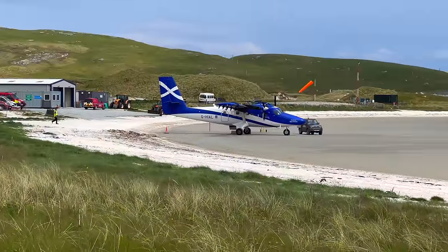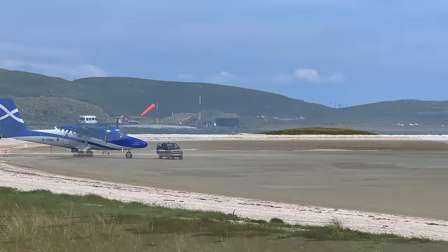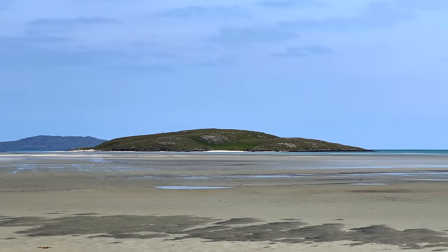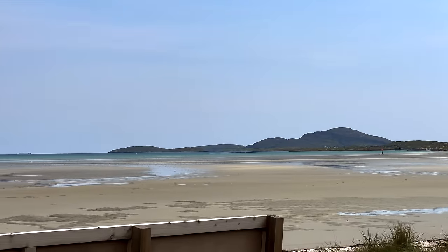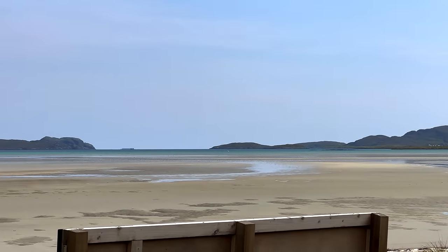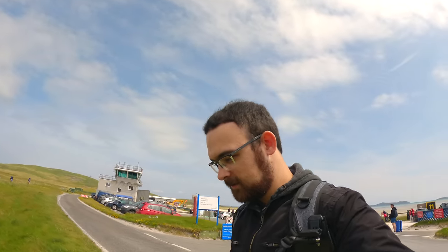Tell you what, man, I'm going to get a photo of the plane. This definitely has to be the most picturesque runway I've ever seen. Or three runways. Barra actually has three runways in the sand. Okay, so we got a little picture of the aircraft.